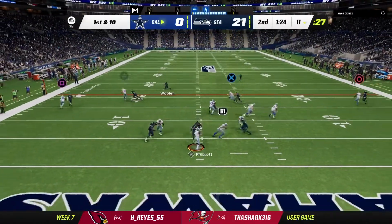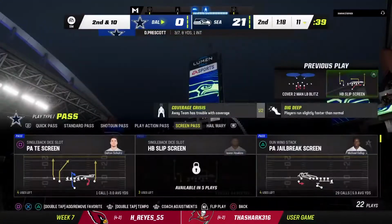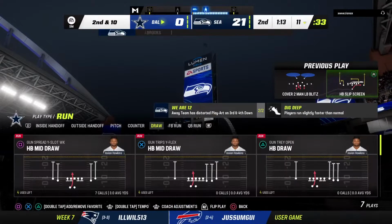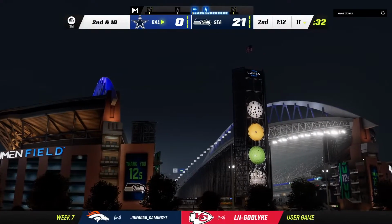First down, Prescott. They'll set up the screen to Elliott. No gain on the screen there at 2nd down. Well, that was a simple throw and catch, but even with that completion, 0 yards gained, so they're behind schedule on down and distance. I think they were hoping to get it to him. He could make a man or two miss, but that window closed quickly.